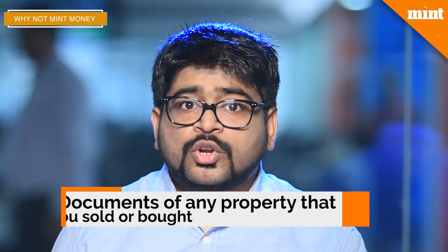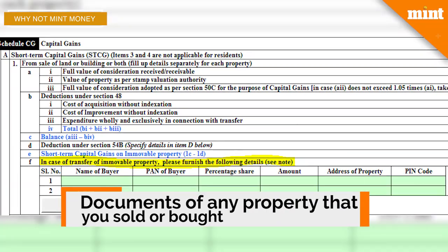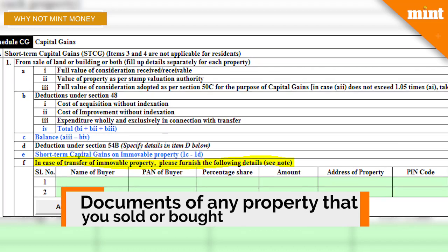If you have purchased or sold any property, keep documents stating information of the buyer or seller, PAN of the buyer or seller, address of the property, description of the property, and amount at which the property was sold, and so on. You will have to mention these when you're filing your tax returns.